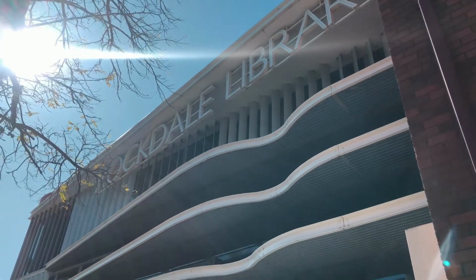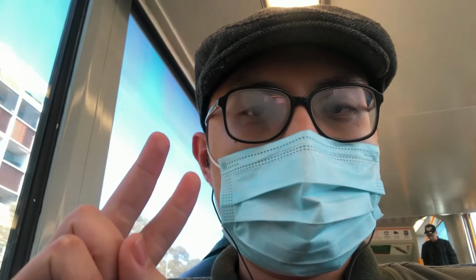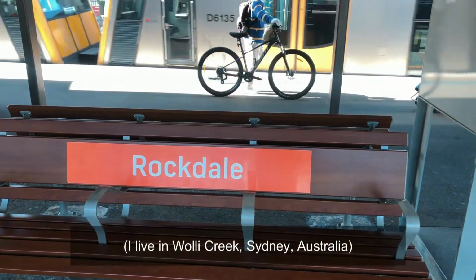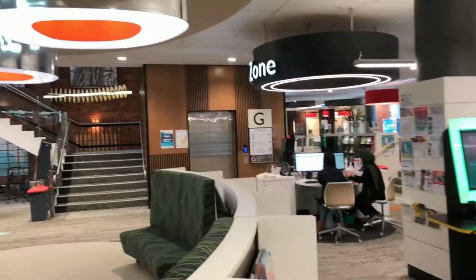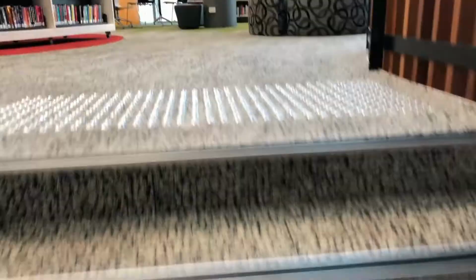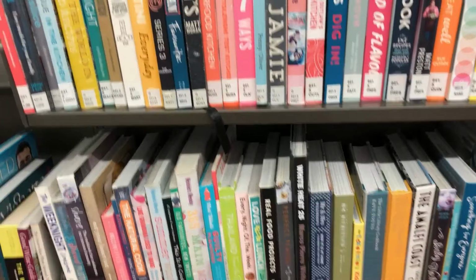Today I visited my nearest public library called Rockdale Library, very aptly named, and it's pretty awesome. It's just a few minutes away from Rockdale Station, which is just a few minutes from my place. And you're seeing it right here. It has multiple floors of books with different categories. It's not just academic stuff either. Here you can find everything from graphic novels to cookbooks, books about tech, everything here.